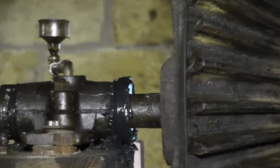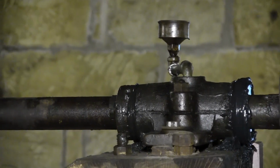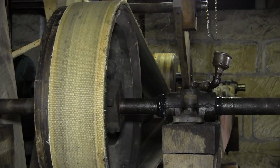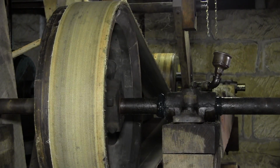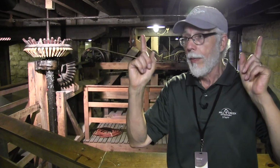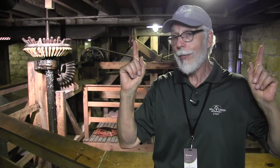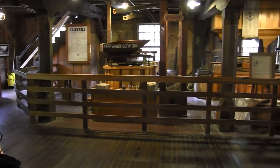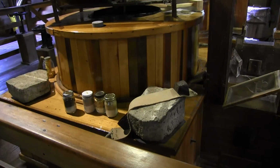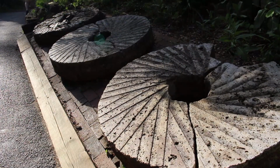And that power now is being transferred down that shaft to those wheels that are driving that belt, pulleys, and those are going to drive 2 metal spindles that go right up through the floor. And those spindles will be driving the millstones. The millstones, located on the main floor, are set inside these wooden vats. The millstones, they weigh around 1,000 to 2,000 pounds or so.